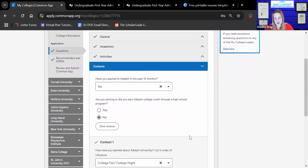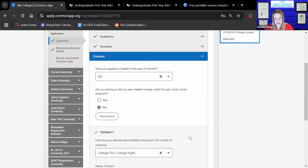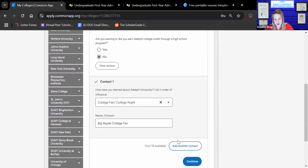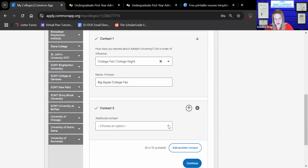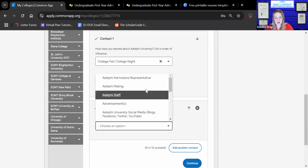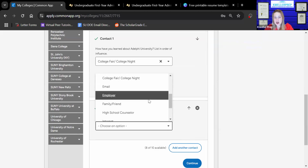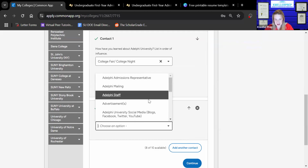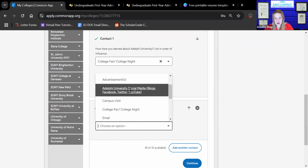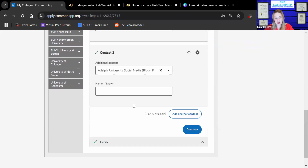This is so important. It is called a demonstrated interest. They're giving you 10 options, right? Put all 10. Let's keep going. Francis, they're not completely true. Make it true. You got mailing, staff, advertisement. Just put everything, social media. If you've never Googled Adelphi, do it tonight, okay? I mean, you're on the website right now, okay? Let's keep going. Put all 10.